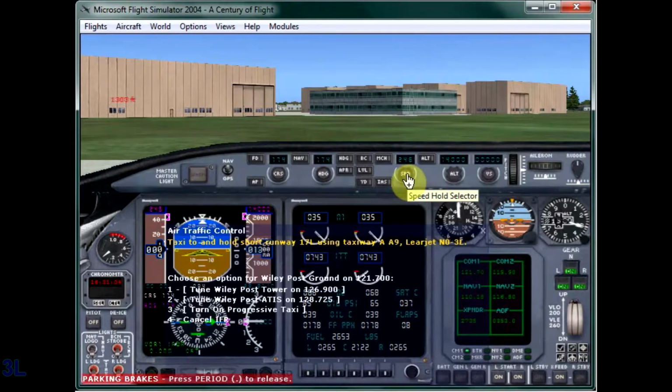Taxi to and hold short runway 17 left, using taxiway Alpha 9, Learjet November 03 Lima.